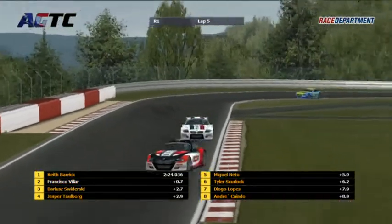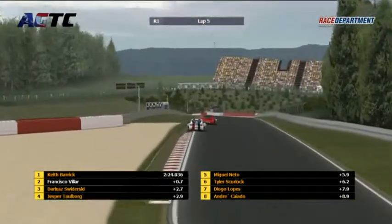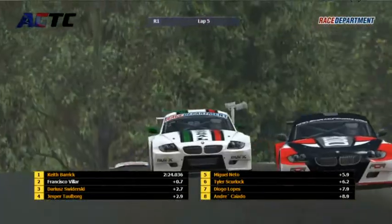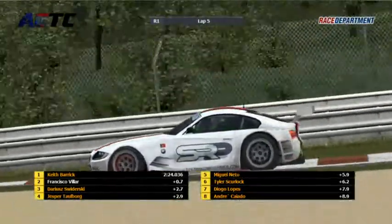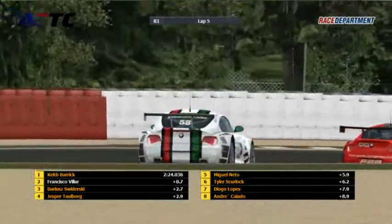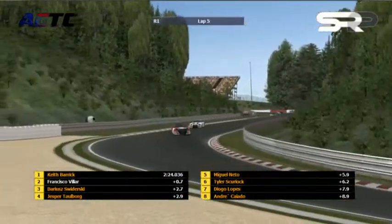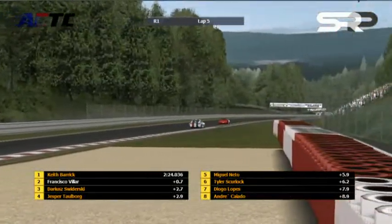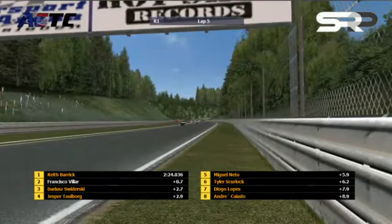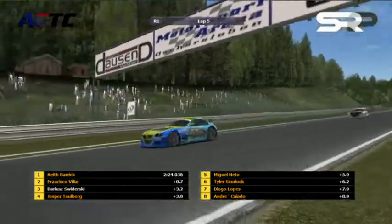And look at VR on Barrick now, so close. Absolutely, VR's decided he wants to put pressure on Barrick as well. Hot pace at the front, very hot pace. They're dropping NATO and Skurlock quite quickly. Skurlock perhaps is a little bit faster than NATO, but he can't quite find a way past, just like Swiderski and Torborg. But I've never seen anybody, like you say, Toby, get quite so out of shape through Eau Rouge. Get quite so close to the barrier with it and get away with it. It's just magical holding on to that.